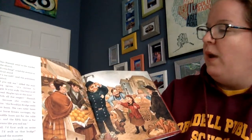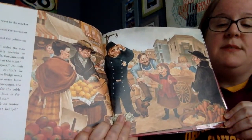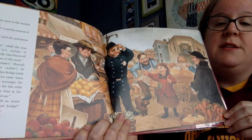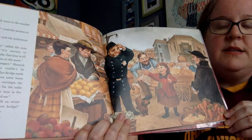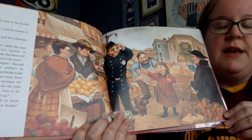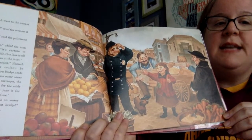and everyone laughed. Remember how I said before that one of the reasons I like books that take place in different times in history is because it teaches me about history? So here's something else I just learned. When they go to the market, does it look like the food store you know? It looks a little more like a farmer's market, right? It's outside, and there are different people selling things at different stands.